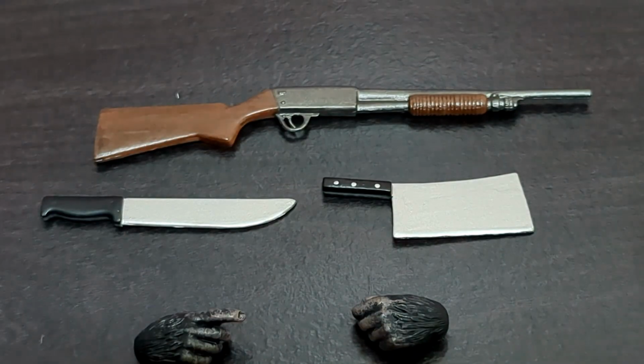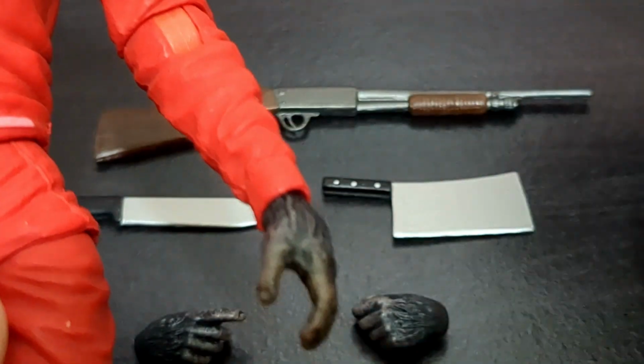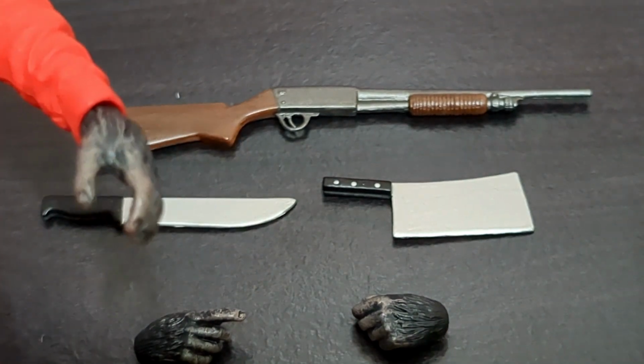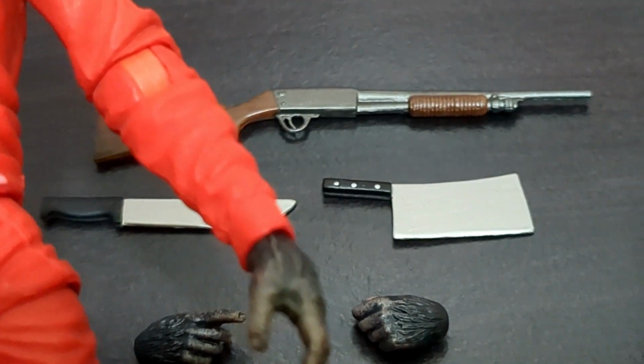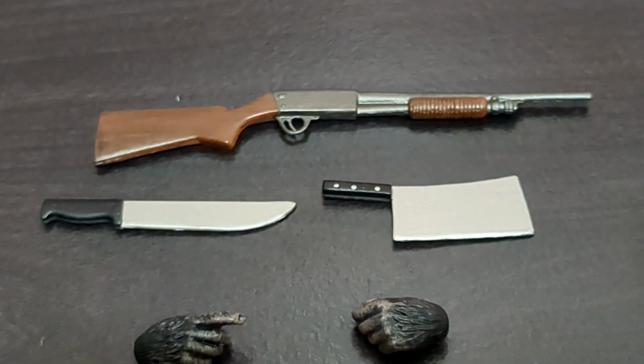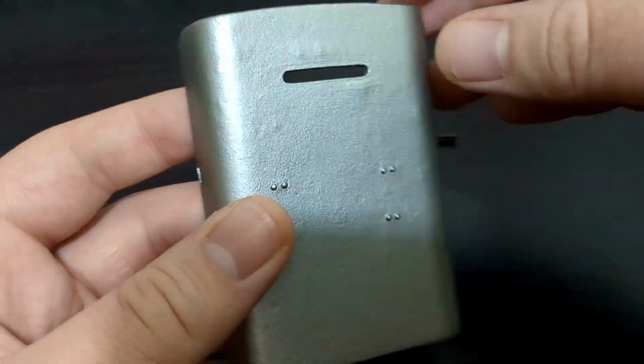So on the figure himself, I don't remember what hands he came with by default, but over here we have another tighter grip, and then we got an open one here to support the shotgun. So you can have multiple options here. You could be wielding 2 melee weapons, which would be pretty kick-ass. I might have to try that. You could be wielding the shotgun, or you could also be wielding probably the best accessory, being his giant riot shield, which is absolutely fantastic.